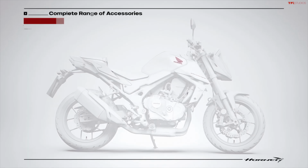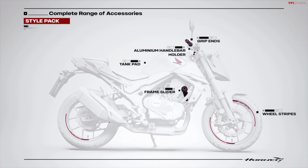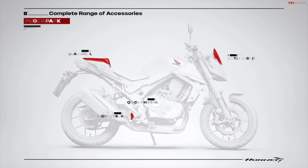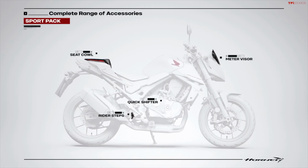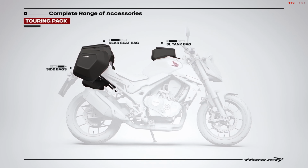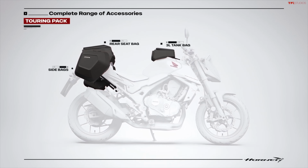Honda's also offering some accessory packs. I talked about how they're showing it with some side cases and top cases, things like that, to store your helmets and other luggage if you're commuting on the bike. But there are also some packs they're selling accessories in, so a sport package, a style package, and a touring package, which gives you things like fly screens, quick shifters, frame sliders. There's a bunch of accessories Honda's come up with for this bike right here. So some accessories available if you're interested in that kind of thing.